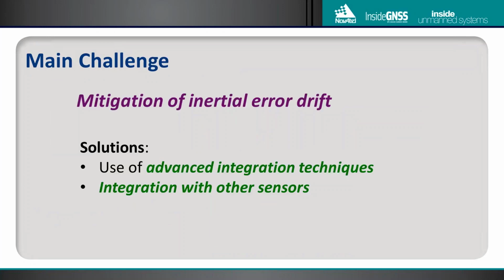So the main challenge is still the mitigation of inertial error drift. As I just said a few minutes ago, performance of the MEMS inertial improved quite a bit, but we still have to deal with the drift, which is fairly significant, especially as compared to navigation grade and tactical grade inertial units. So how do we address that challenge? Well, with advanced integration techniques, and I'll talk about those in a few seconds, and integration with other sensors as well.